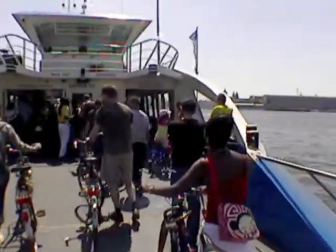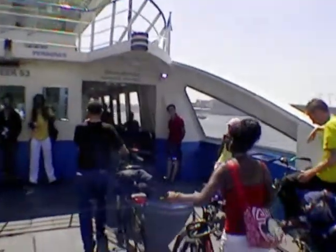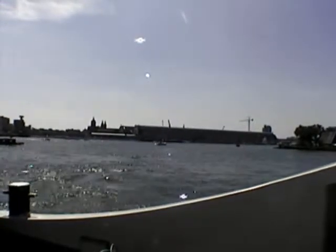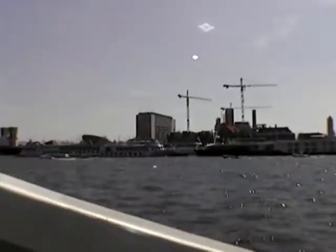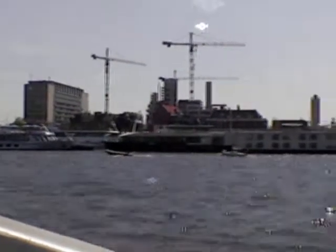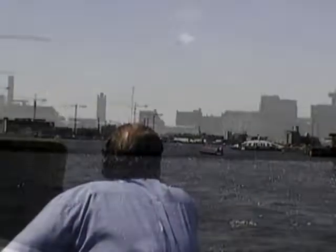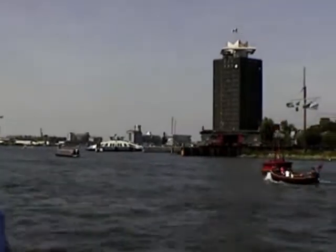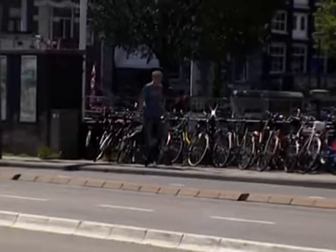Everywhere you go, bicycles. Alright, we're off, and that long building in the distance there, that's Central Station. There's some hotel boats in over there. There's a lot of development going on around the centre of Amsterdam. And the large building you're just about to see there is the headquarters of the Dutch Shell. Right, we've crossed over now and we're just outside Central Station.